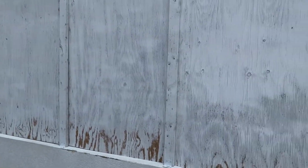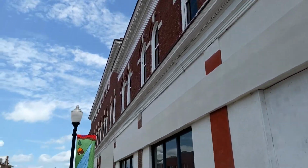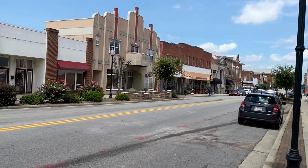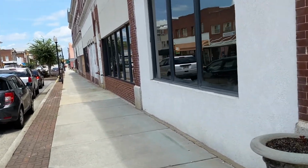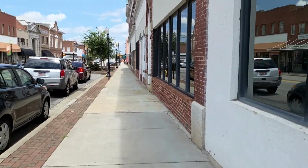Yeah, they need to fix these boarded up windows. That never looks good, but I mean, it's a beautiful brick building right here in town, as you can see. I see an old theater that's not being used over there. We'll look at that on the walk back. They got a few planters out here, but nothing in them. Let's keep going.